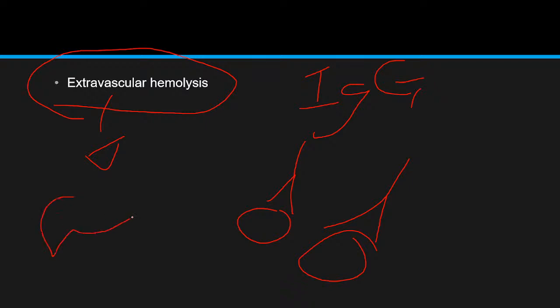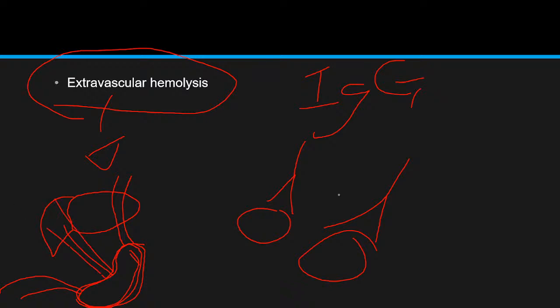Ang drawing ko para madali ninyong maalala. What? Hoy, hindi yan pancreas. Hoy, hindi yan pancreas, ha? Baka mamaya akalain ninyo pancreas yan. Mukha bang pancreas? Liver, liver, liver. Another organ. Oh, dinodrawing ko na para sa inyo. Oh, may external. Kidney ka dyan. Ganyan ba ang itsura ng kidney? Spleen. Oh, 'di ba? So those are the organs where extravascular hemolysis occurs.